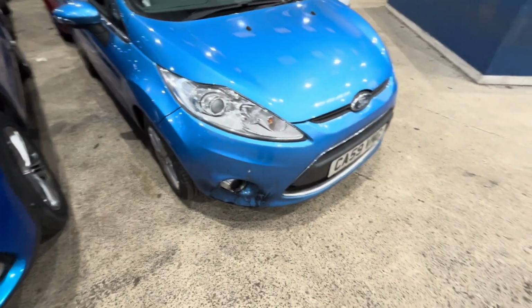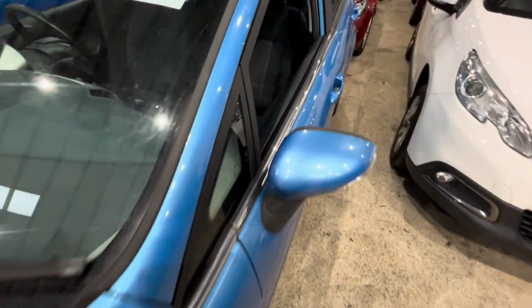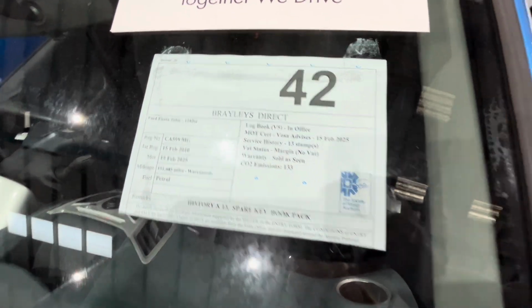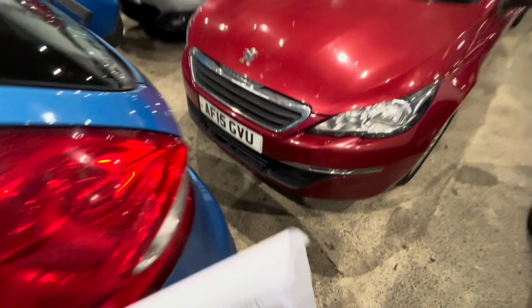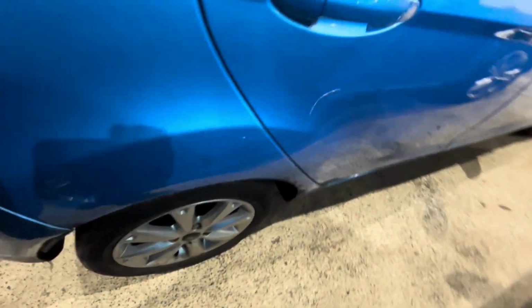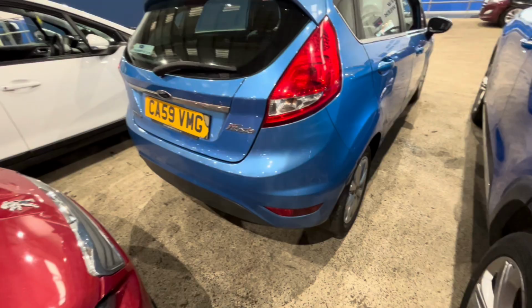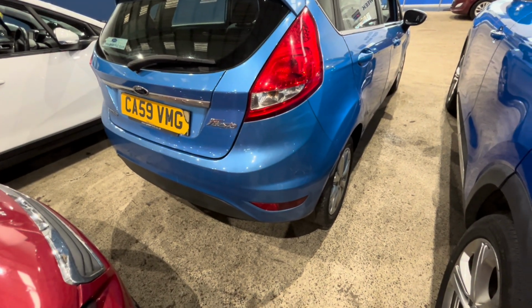Little cheapy Fiesta, high on the miles. 13 stamps though, 151. Ignition barrel doesn't seem to want to turn in. Bad paint on that corner there. That could be a very, very cheap car, as long as you can get it started up anyway.